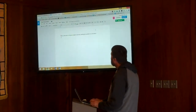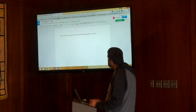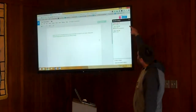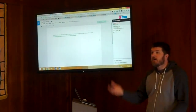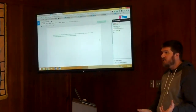One other feature that we really like in terms of writing instruction in the middle school is we can see revision history on documents. It automatically saves as you're making changes in the document. So if a teacher wants to go back with a student and say, two drafts ago you had this, now you've made these changes.